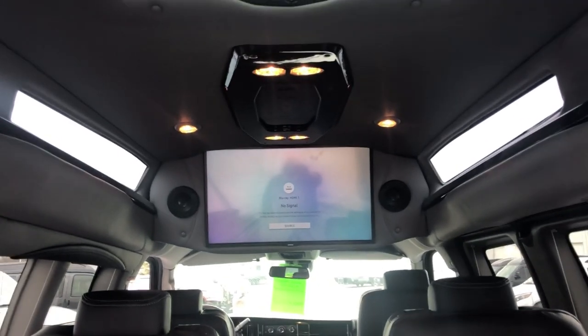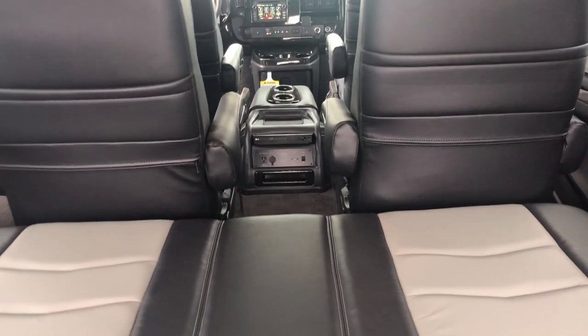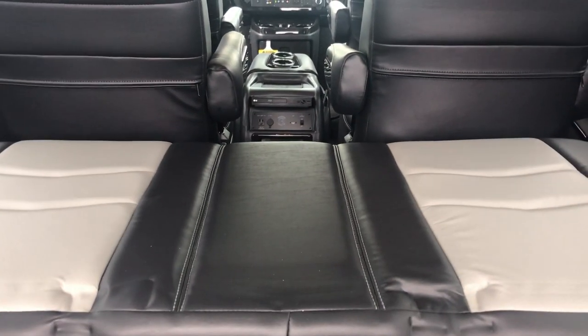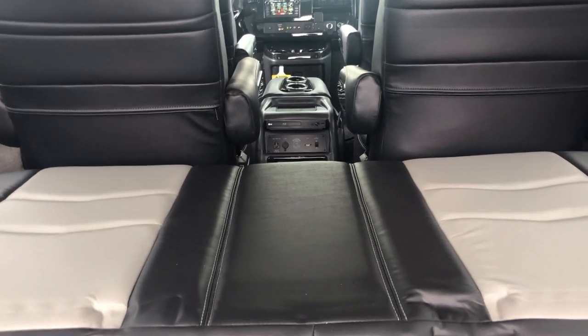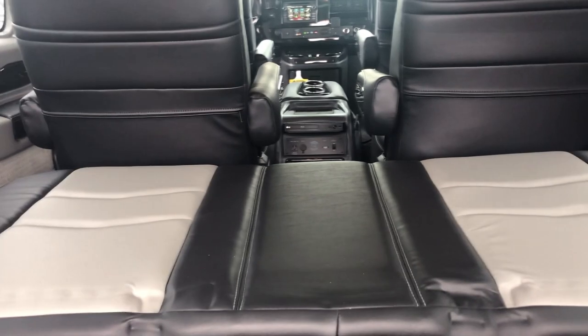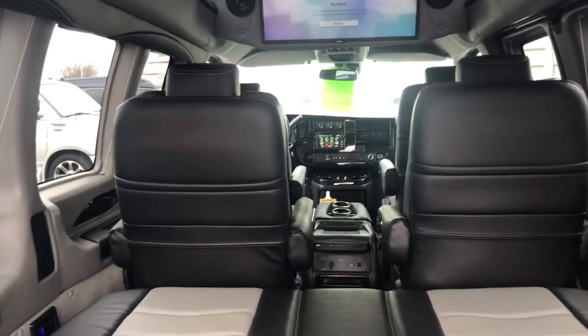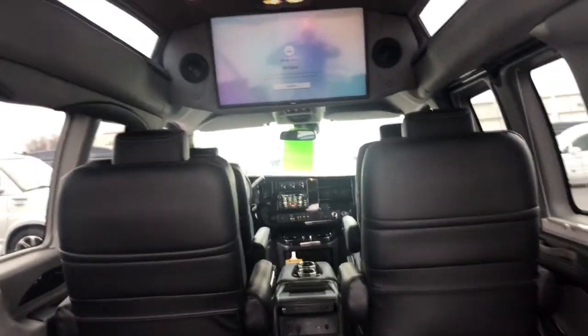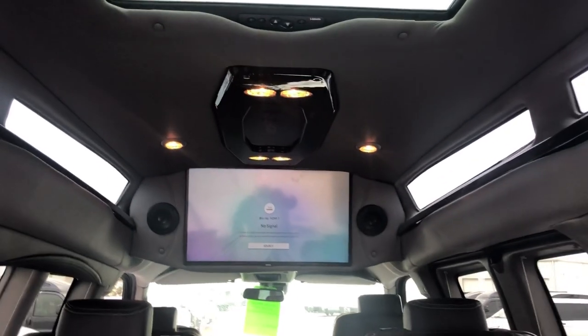32-inch flat screen in the new ones. Down in the center console, that's a smart TV too. Has the Apple TV built into it. If you go down here, you've got the LG Blu-ray player. You've also got an HDMI hookup, so you can hook up an Xbox, a PlayStation, a Fire Stick, a Roku, anything like that. You'll have all your lights up here in the ceiling. I'll show you that here in a second.